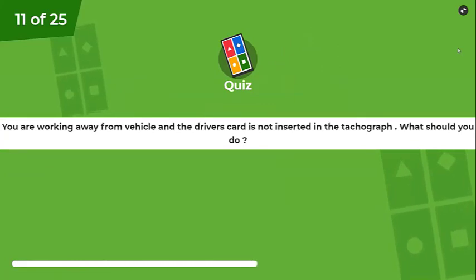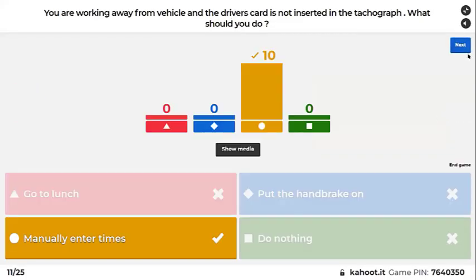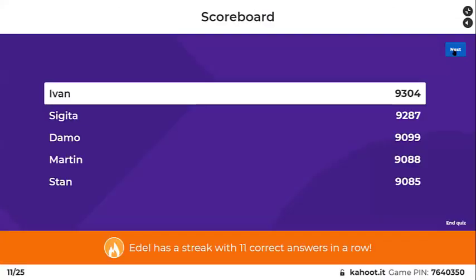You're working away from vehicle and the driver's card is not inserted into the tachograph. What should you do? Go to lunch, put the handbrake on, manually enter times. Lovely. How would you manually enter times, Martin, Kofi? Press buttons on the tachograph, enter it. What's the other way of manual entry, Adele? Writing it down somewhere. Physically write it down, or you can enter it into the tachograph unit with the buttons. Two different types of manual entry.